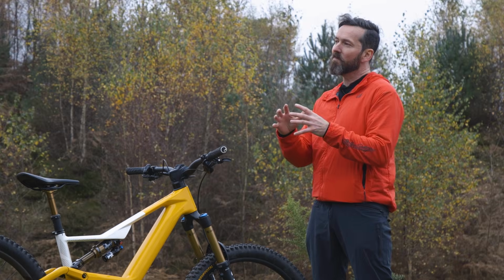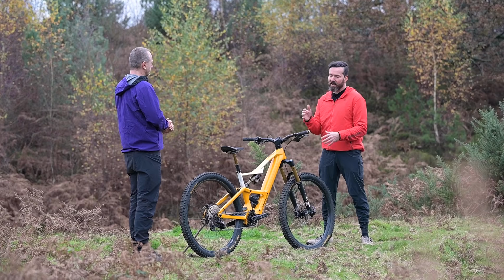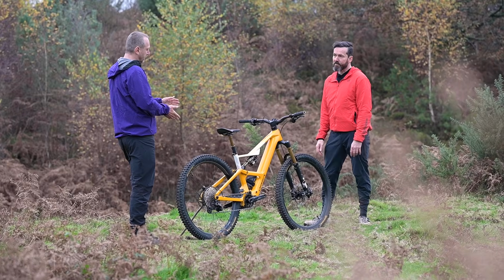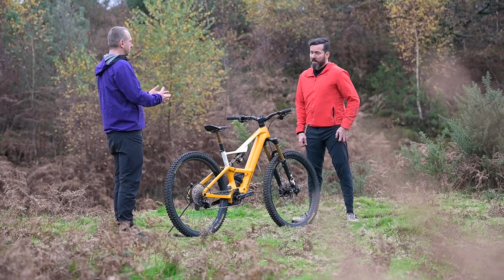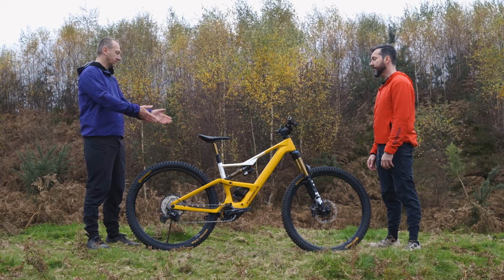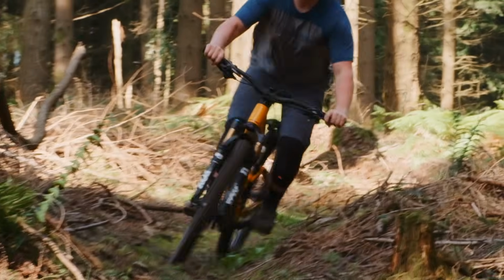I've heard someone say that the full power motors make mountain biking 3-dimensional, and I think that's what this is bringing to the market. Yeah, I agree. I think it's a really good mix of the lightweight system, and then like you say, the full power just brings another level.